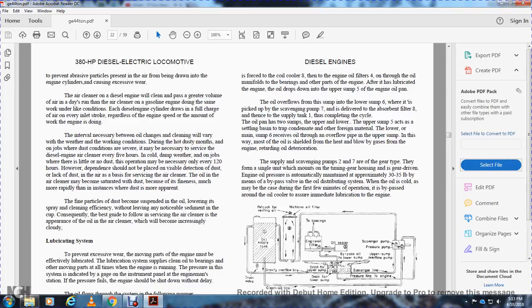The oil in the air cleaner must be saturated with dust because of its fineness. Fine particles of dust must be suspended in the oil, lowering the cleaning efficiency and leaving noticeable sediment in the cup. Consequently, the best guide to servicing the air cleaner is the appearance of the oil in the air cleaner, which becomes increasingly cloudy.